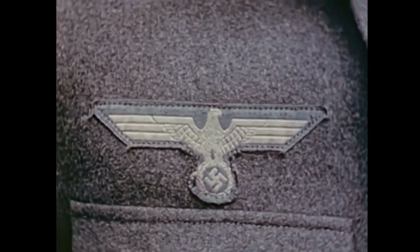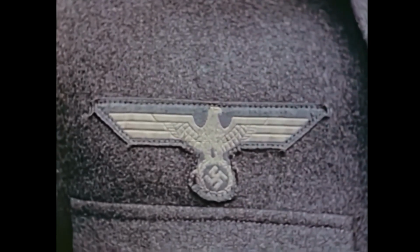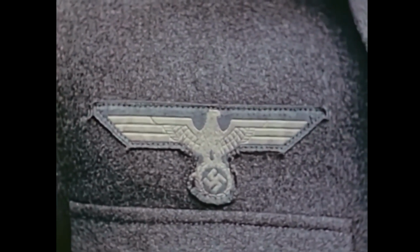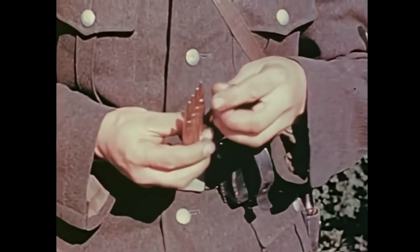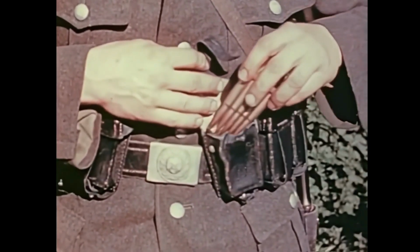The national emblem, a formal standing eagle with swastika, is worn by all German ground forces. The regular army wears it on the right breast of the field jacket. Ammunition pouches, 3 worn on each side. This infantryman goes into combat with 60 rounds of .31 caliber ammunition, 10 rounds in each of the 6 pouches.